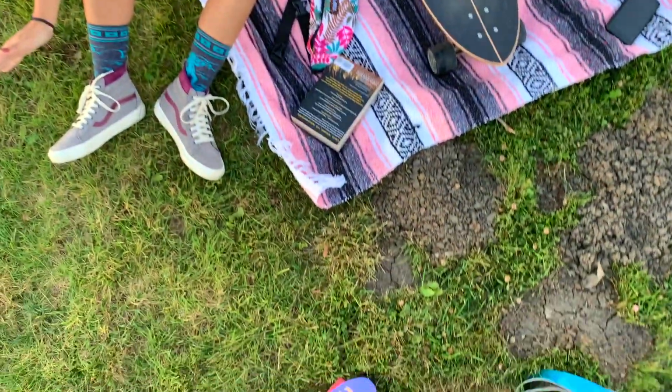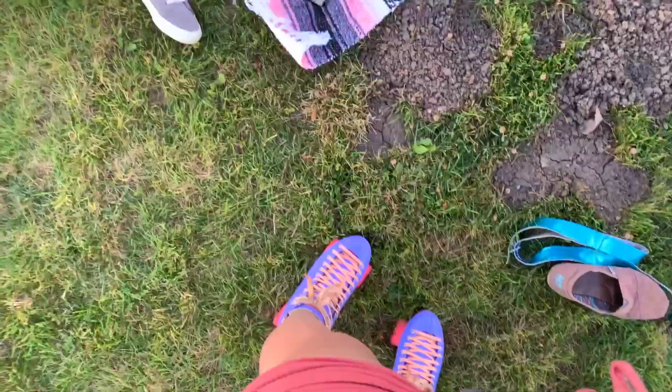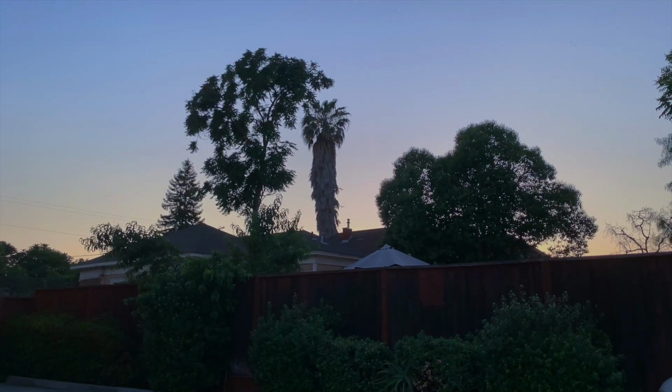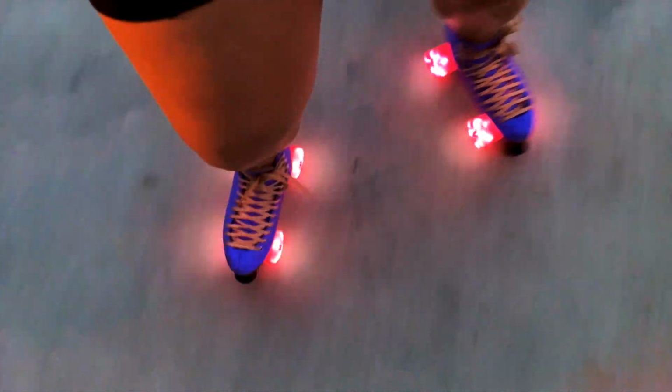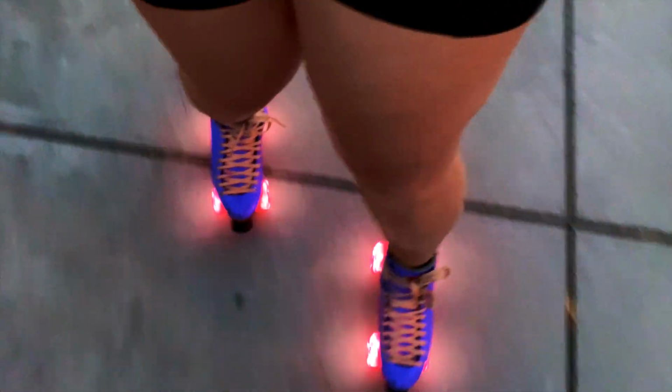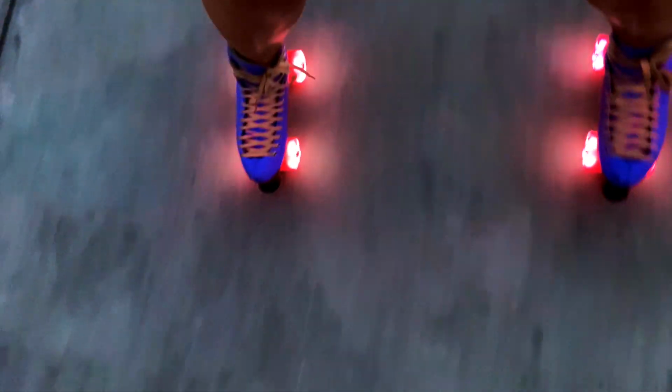I've been trying to skate more often, and I've gotten so much better lately. I want to do a video about my skating journey. I also got these light up wheels that are so amazing. I'm trying not to waste the light because I know it'll probably go out eventually. So I'm trying to just skate with them at nighttime now.